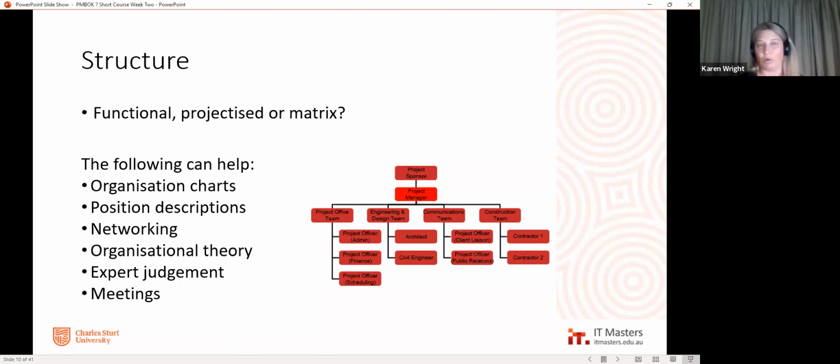What can help you work out the ideal structure for your project are things like org charts, position descriptions, doing a bit of networking, aka poaching, working out organizational policies and procedures and theories around different things, using your own expert judgment and knowledge of the organisation and knowledge of people, and of course meetings as well can be a useful way to determine what structure is best.